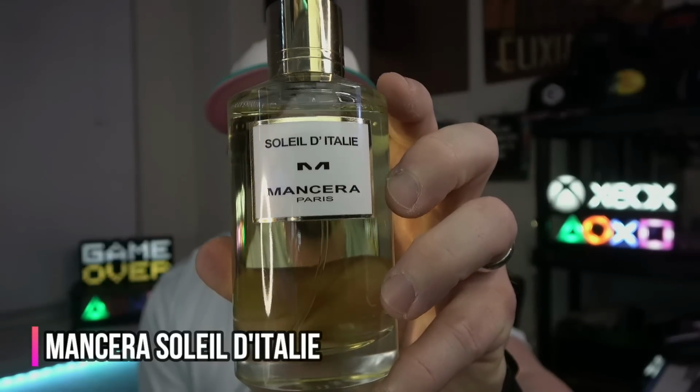It's Eau Givree. Next, we have a beautiful, very underappreciated fragrance from Mancera, because there's just so many offerings that are phenomenal from this house. This one tends to get overlooked, but it's just so good for high heat and humidity. This is Soleil d'Italie. So I picked this one up last year.